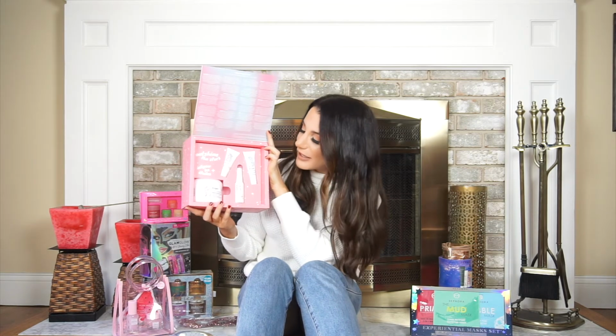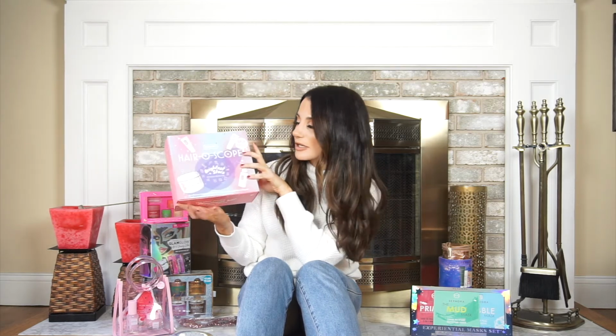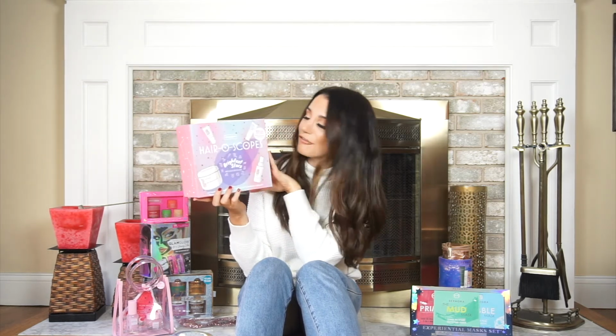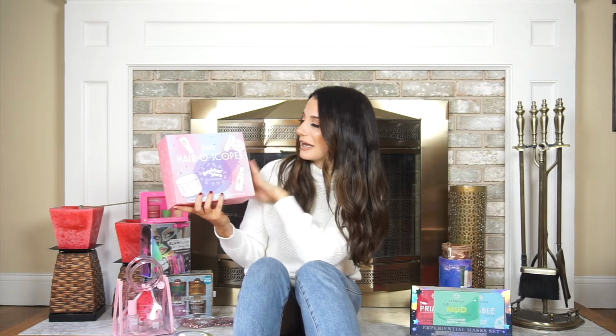But this comes with your deep conditioning hair masks and other hair and scalp treatments, so I would definitely recommend this. Plus, it's super cute and it's horoscopes, and I love astrology. And it has a little horoscope up here for you to read that goes along with your sign. So super cute packaging, super cute idea, and I love this.